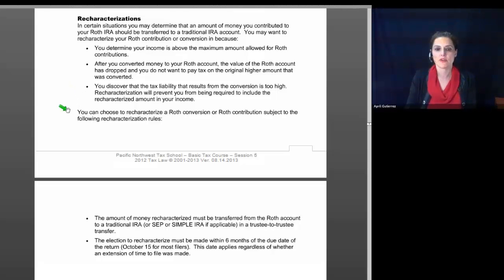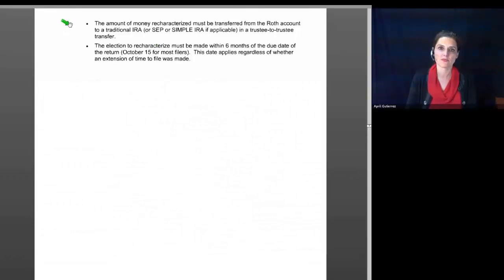You can choose to recharacterize a Roth or a Roth conversion subject to the following recharacterization rules. This is a very simplified version of the recharacterization rules. There's more to it than that, but this is the basics. The amount of money that you recharacterize must be transferred from the Roth account to a traditional IRA, or in certain cases a SEP or SIMPLE IRA, in a trustee-to-trustee transfer, and the election to recharacterize must be made within 6 months of the due date of the return, which is October 15 for most filers. But this recharacterization date limit applies regardless of whether an extension of time to file was actually made. So many times if you don't file an extension, you're out of luck, you don't get extra time, but in the case of a Roth recharacterization, whether you file the extension or not, you do get the extra time.